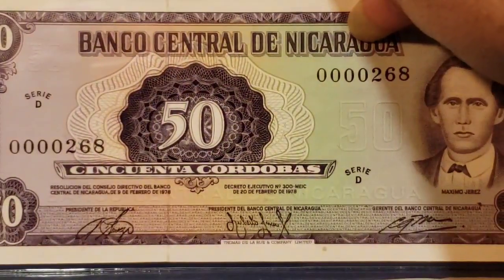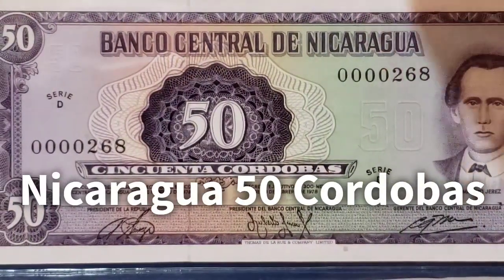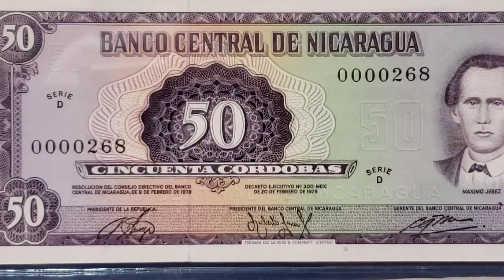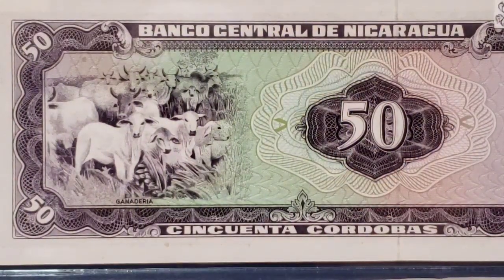Representing North America on this banknote is this Nicaraguan 50 Cordobas. And I had no idea it was such a low number either. That's pretty cool. Oh, well, that is very cool. I had no idea it was that low. Nevertheless, on the other side of this Nicaraguan banknote, we have a herd of cows. Probably some bulls, probably some steers, definitely some calves and some yearlings, maybe some heifers, but every one of them is a cow.